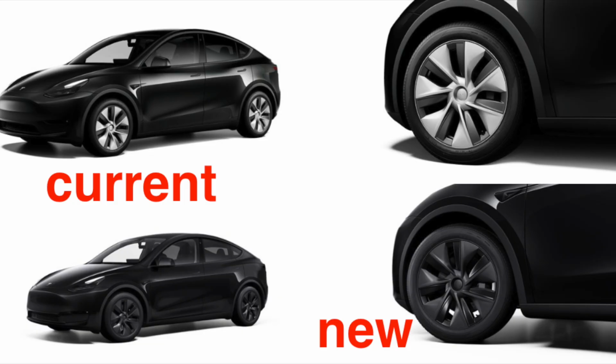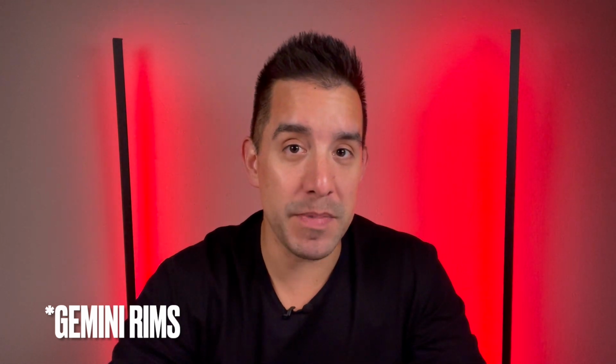Now there is yet to be seen a performance variant or an aluminum sports wheel. There's the Uber turbines and the performance models, but this is going to be your new standard rim. Now, if you have an old Model Y, you can just pop off the aero covers and maybe find aftermarket rims that'll look just like this. But we're hoping that these maybe are removable to give you that option.